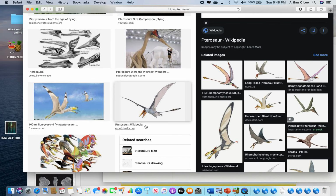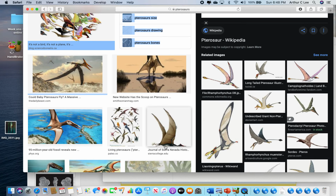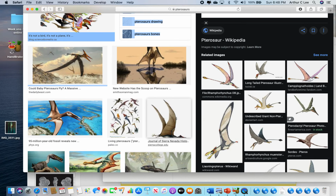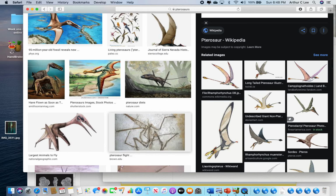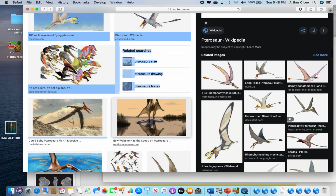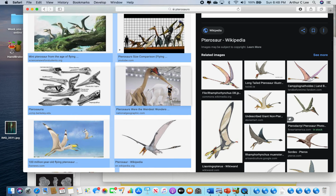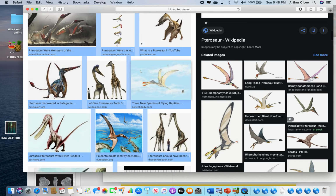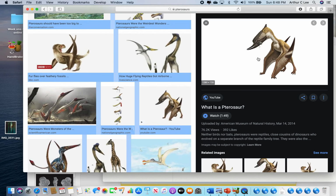So scientists have done a lot of research, and we know that these pterosaurs could not have flown like birds. They didn't flap their wings really fast to go through the air. Instead, what they did was they glided upon air currents. So they're kind of like gliders, and they would land and they would have to lay their eggs.